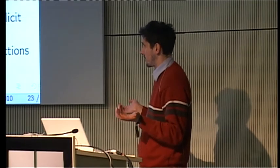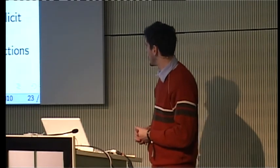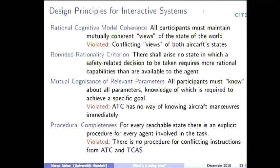So it just didn't enter the equation there. And procedural completeness: for a reachable state of the global system, which is in this case the TCAS kit on both aircraft, two crews, and air traffic controllers, for everyone there must be an explicit procedure for every reachable state. And this also is not the case in this one. I'm not saying it's easy or trivial, but it should be a guiding principle when designing such systems.